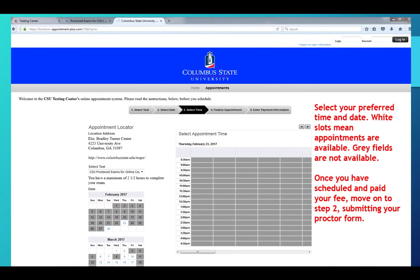Select your preferred time and date. White slots mean appointments are available, gray fields are not available. Make sure that the time and date that you are selecting lies within the exam window that the instructor has specified. If you don't match the times, it could be that you won't be able to take your exam at the time that you've selected.